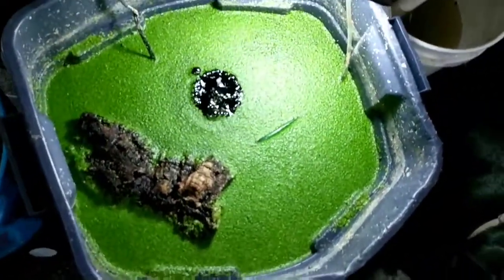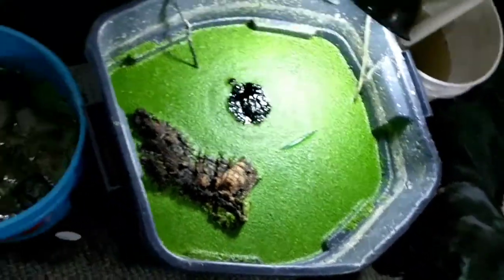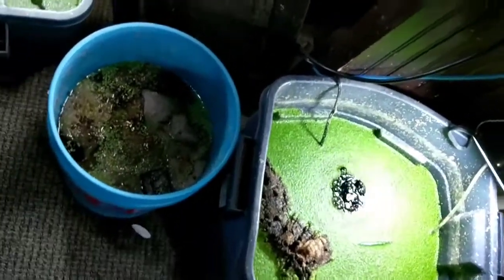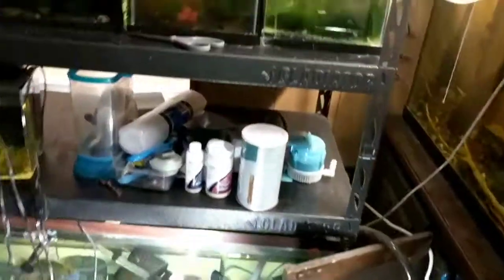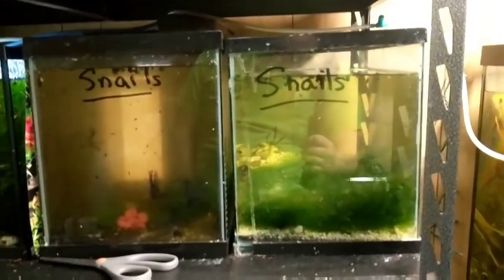Then this is another fancy guppy tank with rubber lip plecos in here. This got a 5K LED light on there. And then I got my 2 little snail buckets that stay whatever the room temperature is, that I feed like once or twice a week to just get snails going in there. This will give you a better look at the green algae in there and snails.